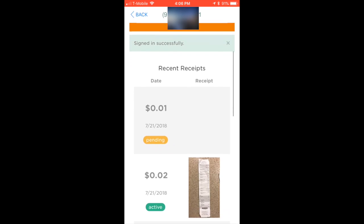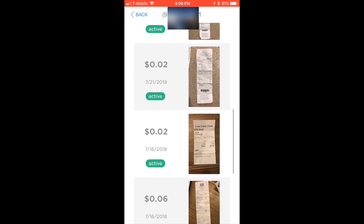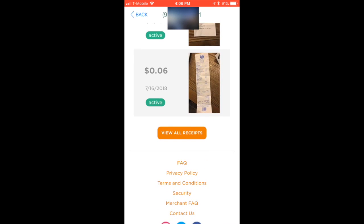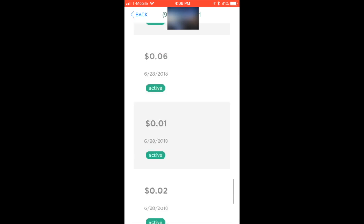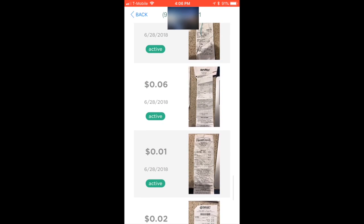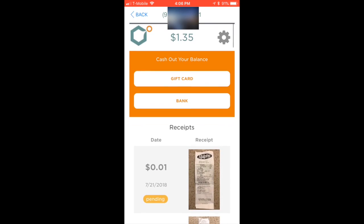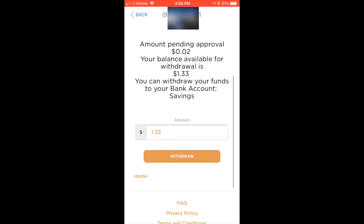But yeah, you can see here are the receipts. The green just means that it's been accepted, yellow is pending, and yeah, it just gives you a whole history of all the receipts you did. Like I said earlier, most of these receipts are pretty arbitrary in terms of payout. Sometimes they be getting 1 cent, sometimes they be getting 8 cents.